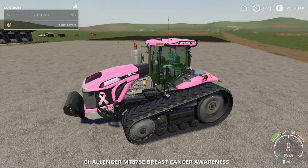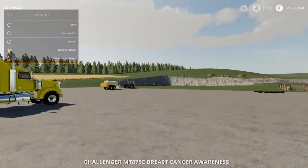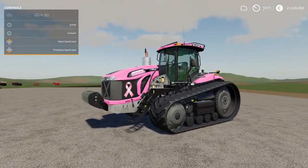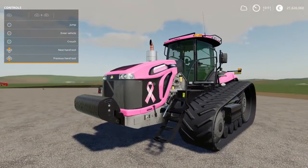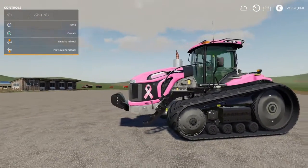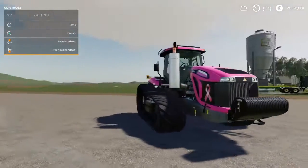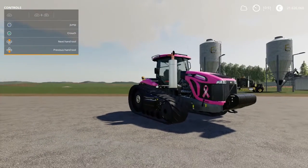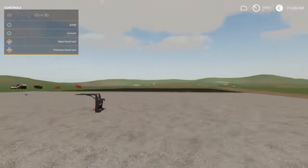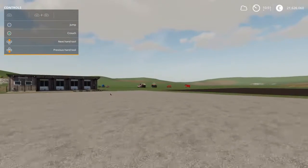This is called the Breast Cancer Awareness. So this one you will also find in large tractors, and it's actually also pretty cheap for a big tractor like this. But I just wanted to show it. Big thanks to Sid Modding and BM86 Modding. Moving on to the last one over there.